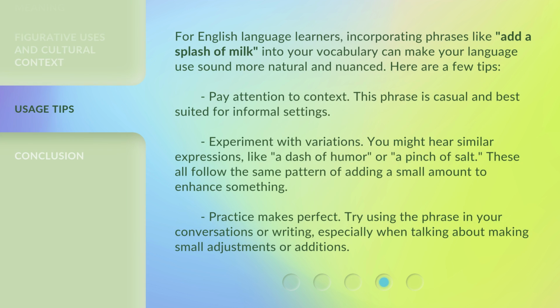For English language learners, incorporating phrases like "add a splash of milk" into your vocabulary can make your language use sound more natural and nuanced. Here are a few tips. Pay attention to context. This phrase is casual and best suited for informal settings.